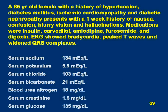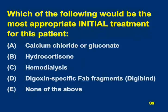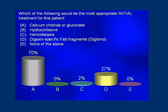A 65-year-old with diabetes, hypertension, and ischemic cardiomyopathy on these meds, and the EKG shows bradycardia, peaked T waves, and widened QRS complexes in the setting of a serum potassium of 5.9. Which is the most appropriate initial treatment? Is it calcium chloride, hydrocortisone, hemodialysis, DigiFab fragments, or none of the above?